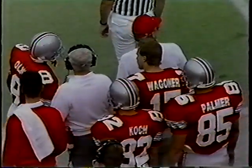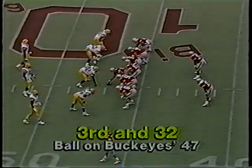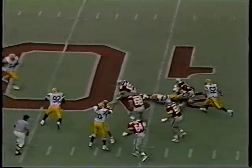So John Cooper's Buckeyes are now faced with third and 32 from their own 47. 4:50 left in the first quarter, clock running. LSU 3, Ohio State nothing. Graham and Snow behind Frey, who has Segan Thaler split far left. Olive was split right. Frey steps up in the pocket, eludes a couple Tigers, is tripped at the 49.